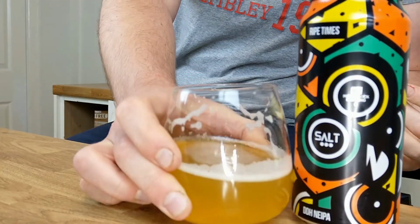Yeah, I mean, it is lovely. It's nice and sweet. It does have a bitter edge, and I hate to say it, but there is almost a slight, I say very, very slight because it is slight, but a slight soapiness to it, which sometimes you get with really, really heavily dry hopped beers, which this is going to be.